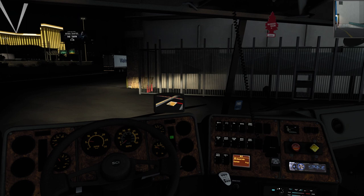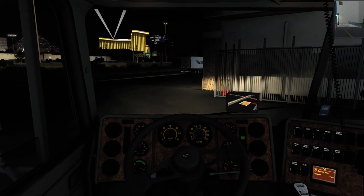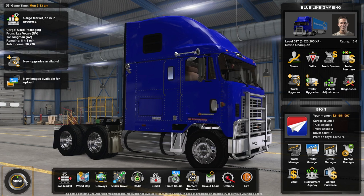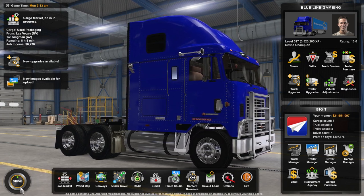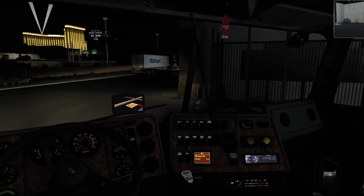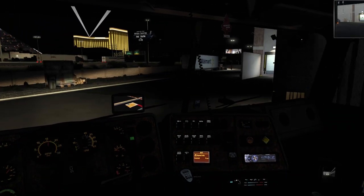So we got some used packages from Walmart. We are in Las Vegas, so we're heading to Kingman. Check out this truck.